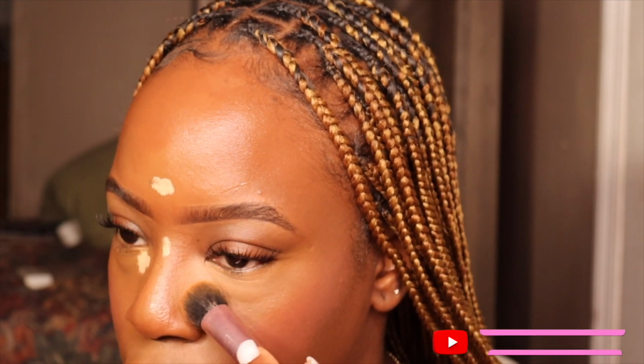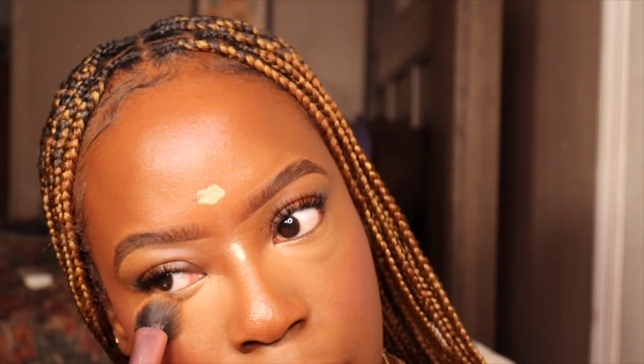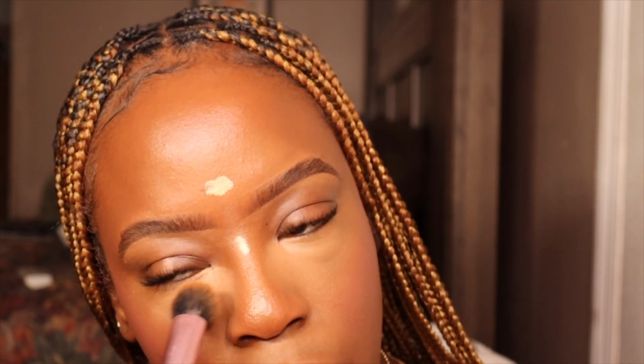But I keep the majority of the product right here, so you can kind of see, it gives you that snatched look right here in the inner corner. And yeah, that's basically it for the concealer. Sometimes I go in circles, sometimes I don't, sometimes I keep it right here, and I just do small patting motions, and I just keep working until all of it is blended out. But that inner corner is really where I want that brightness, like really where I want it.